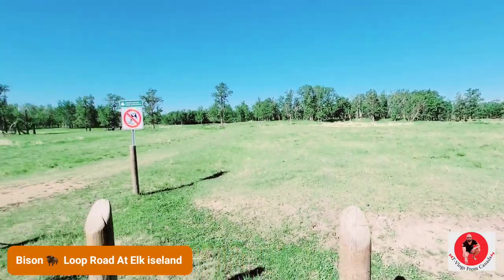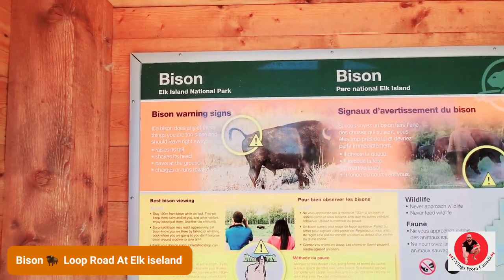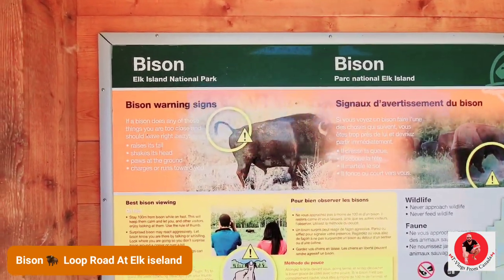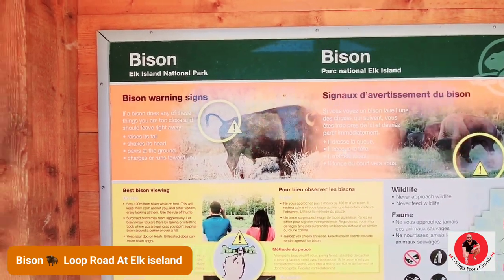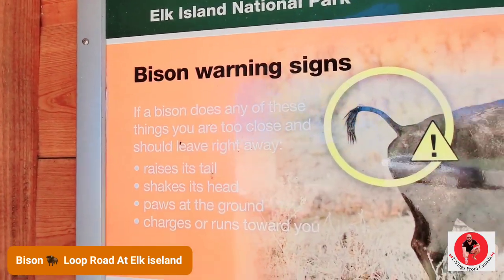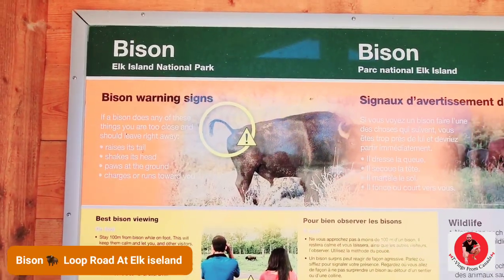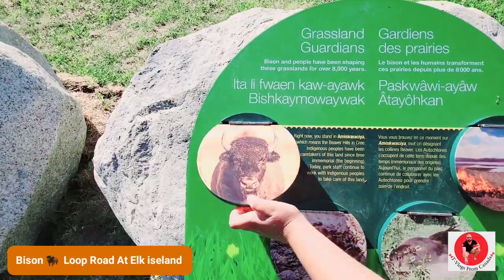It raises its tail, shakes its head or hits its paws on the ground. So guys, these are alarming situations. If you are getting closer to them, and if he's doing this kind of stuff, it means you are in danger, so you have to stay away from bison. So these are also the instructions here.